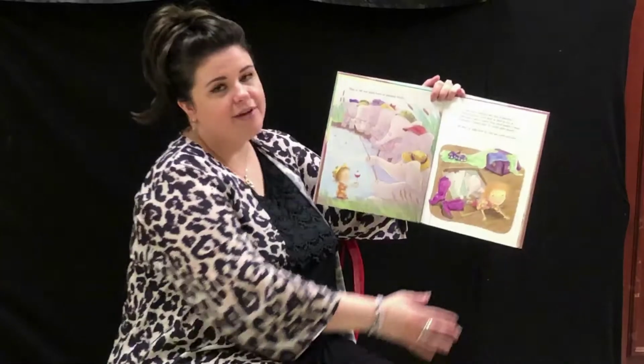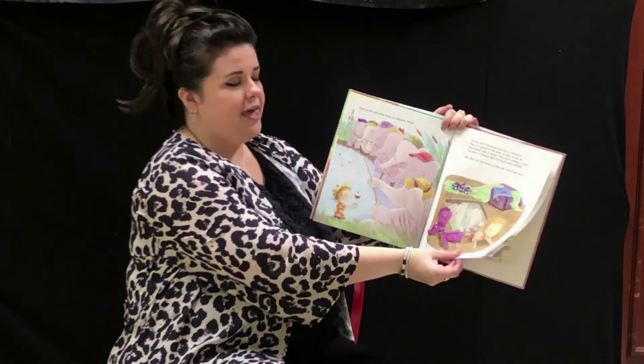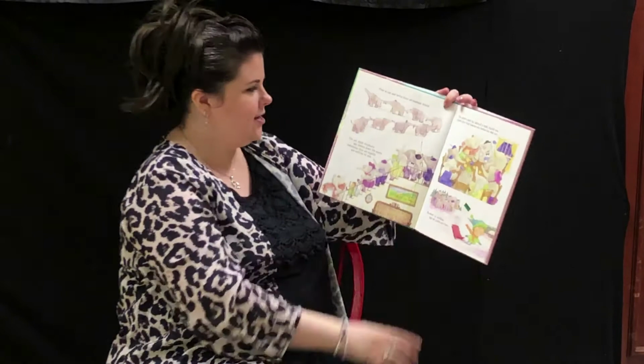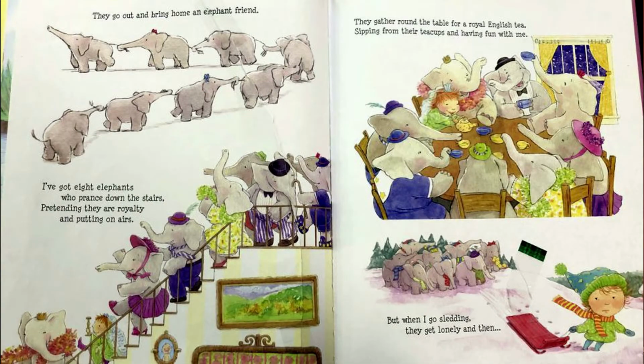But when I go play dress up, they get lonely, and then they go out and bring home an elephant friend. I've got 8 elephants who prance down the stairs, pretending they are royalty and putting on airs. They gather round the table for a royal English tea, sipping from their teacups and having fun with me.